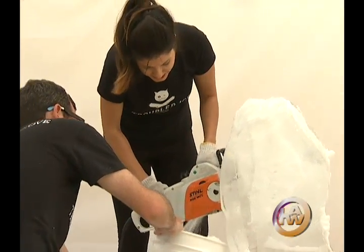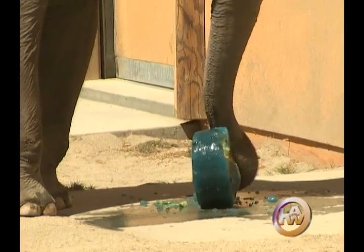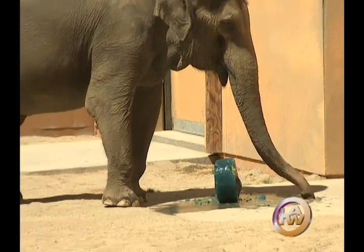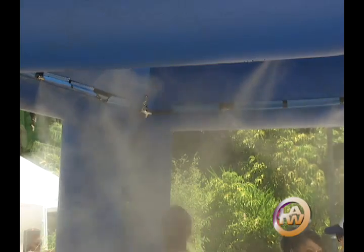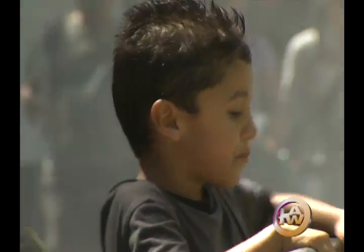And the animals were not left out in the cold as they enjoyed frozen treats in the form of giant popsicles filled with their favorite foods. And with these misters at every turn, it certainly was cool at the zoo. I'm Yana Kay for LA This Week.